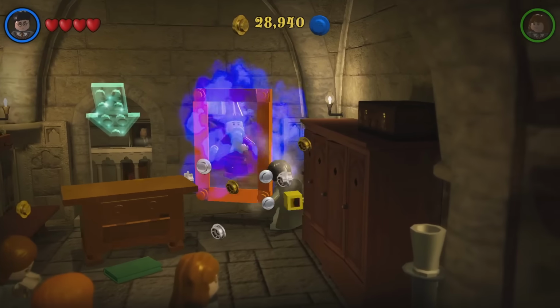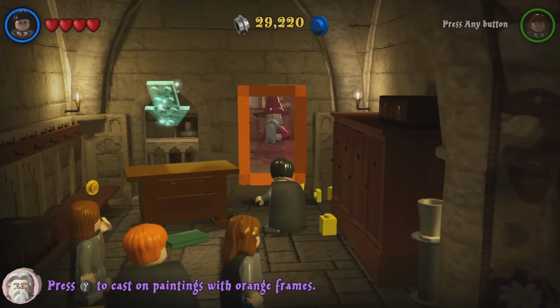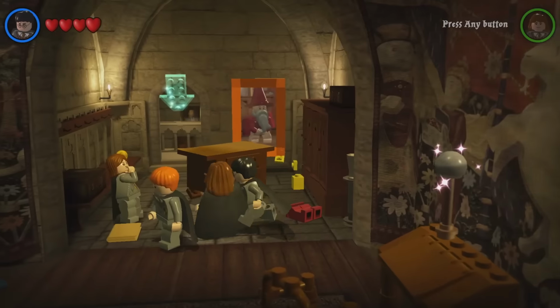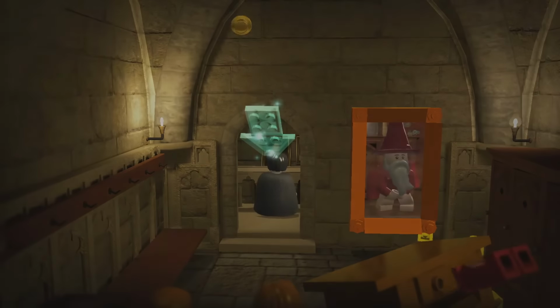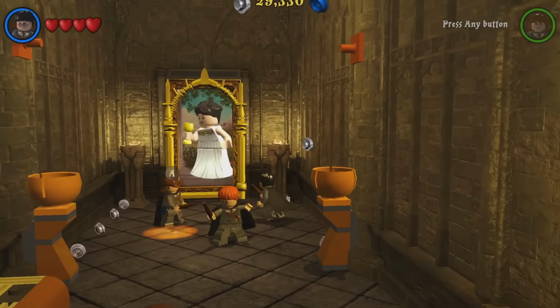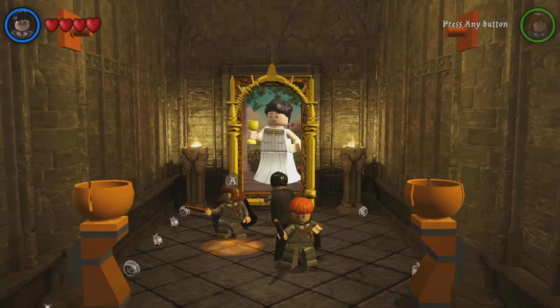We attack this, maybe? Oh! Okay, we can interact with the painting. Oh, your pants are gone! Oh, my goodness. Oh, and then it gets distracted, and then that's how we can walk by. Okay, I don't know if that was in the movie. I don't remember that. Oh, and here's the singing lady.